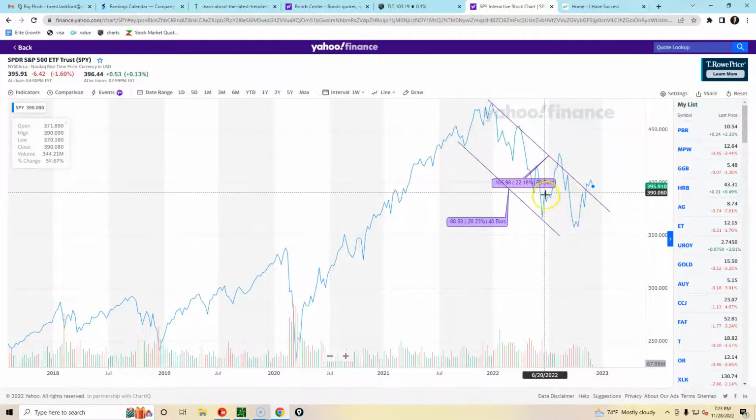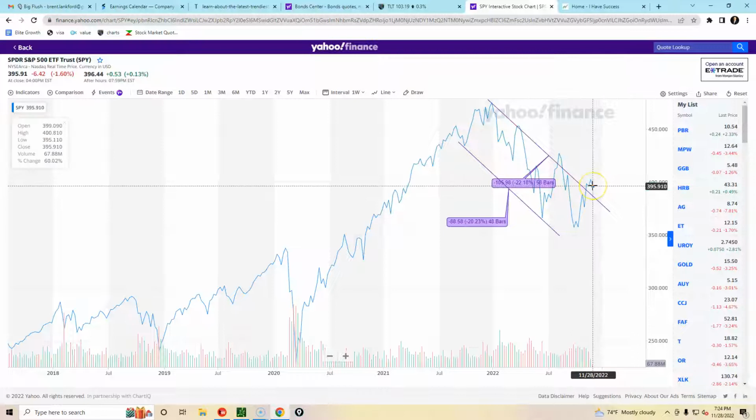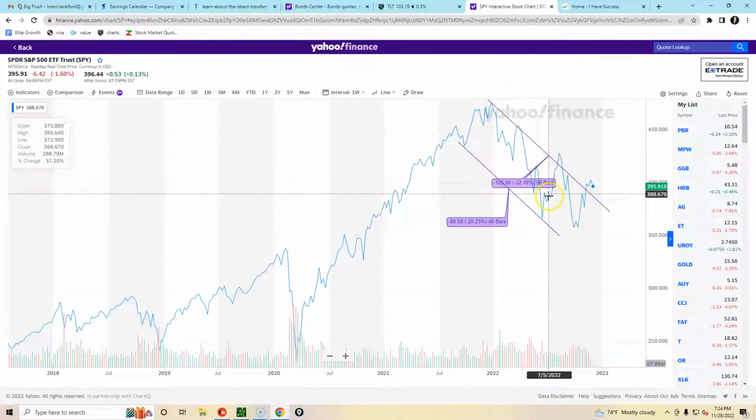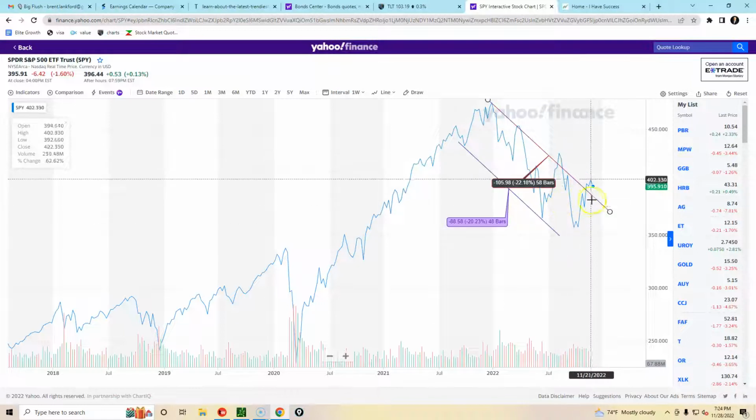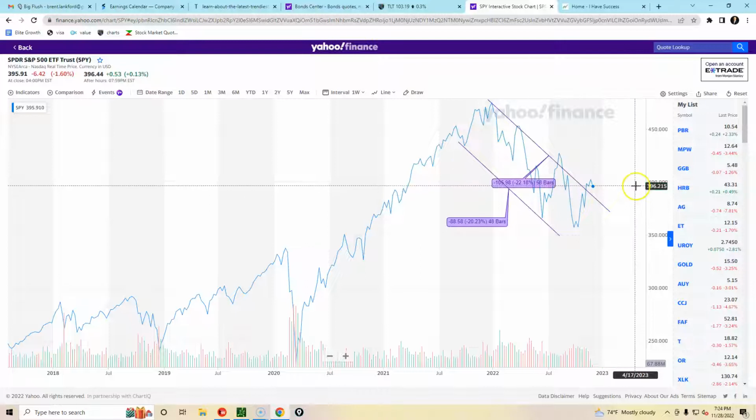See this little W right here? This is where prices kind of got stuck, somewhere between 380 and 390. So that's kind of a good section. The first place that we could look at is whether it's going to come back. I would say the 380 to 390 is still a pretty good range because it could get stuck in sideways motion. It doesn't necessarily have to be a bear market or a bull market. It can be a sideways trending market.